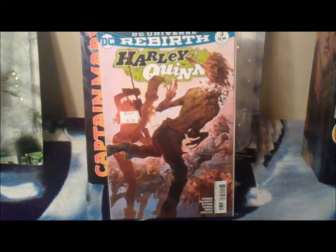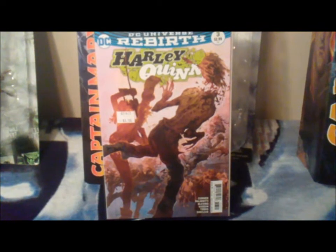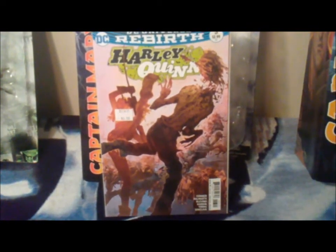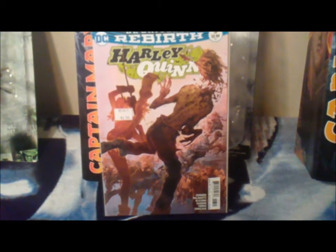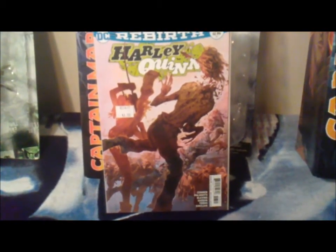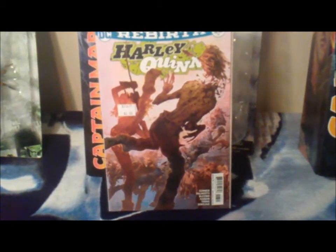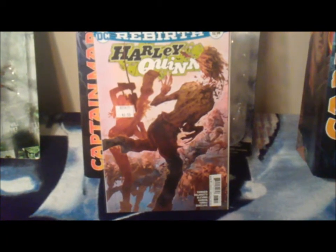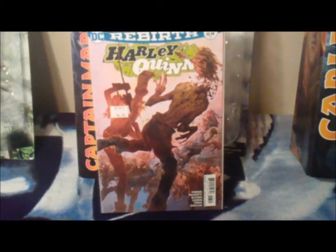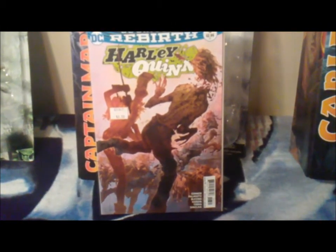And yeah, man, I found Harley Quinn Rebirth number 3 for, I think they only charged me cover price for it. Don't mind that sticker on there. But yeah, man, Harley Quinn number 3. So I'm plugging in the holes and the gaps of my Harley Quinn. I have 1, 2, and 3. So eventually I'm just going to keep on going. And I think I got more. I just haven't put my run together and realized what I'm missing out of the holes.